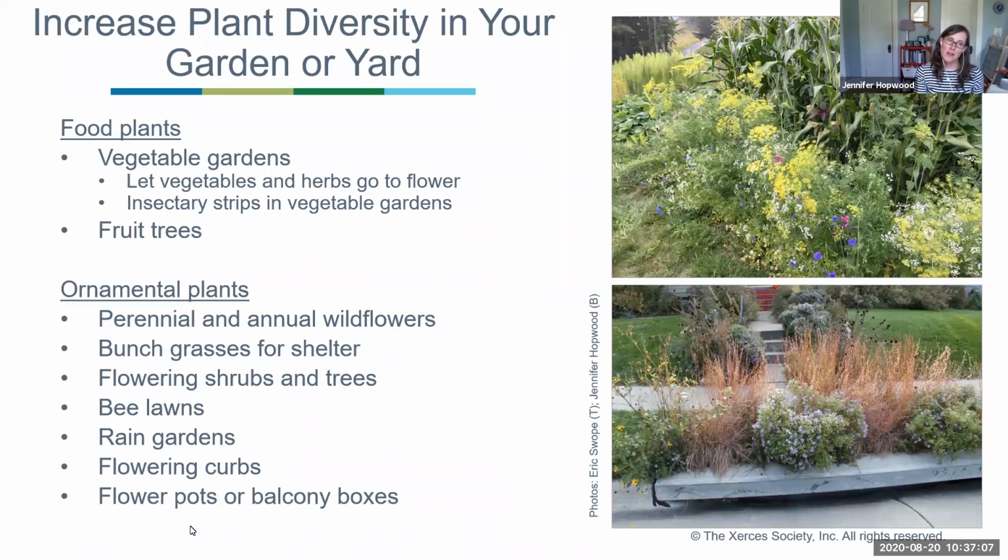And if you don't have a yard or a garden, even sticking a sunflower or herbs in a box on your balcony or on your porch or whatever space you have can make a difference. I was an apartment dweller for a long time, and it was always just amazing and wonderful to see what a few flowers could bring.